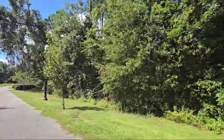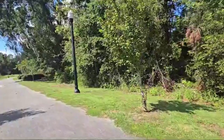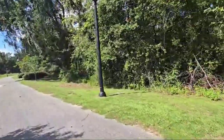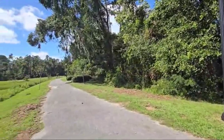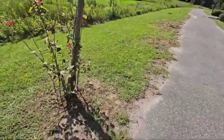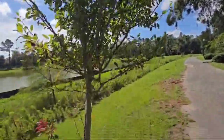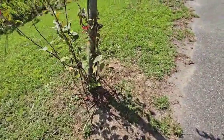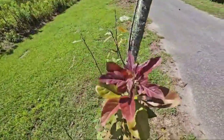Coming up here, we'll see some downed tree parts, perhaps as a result of the tornadic activity. And here we are. This looks like a crepe myrtle. And look at the suckers. But what I'm noticing about these suckers, look how gorgeous that color is.